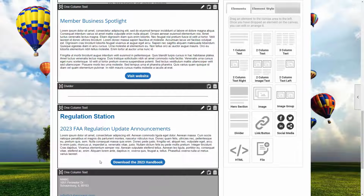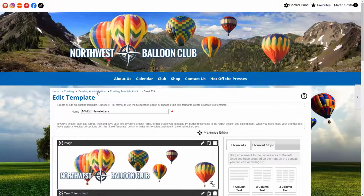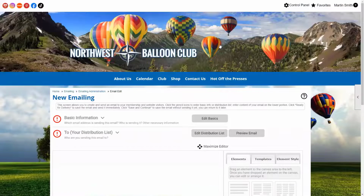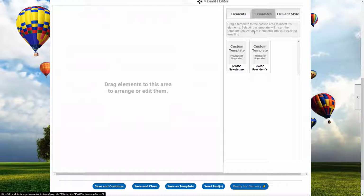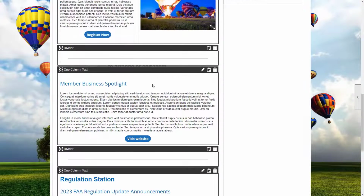You don't have to use placeholder text. If you just craft a newsletter for yourself, you can save it as a template as is. You don't necessarily need to replace the text for the template because you can replace that text at any point when you're creating the email. So if we go back into our emailing administration, for example, and I go ahead and add an emailing from the start, I'll skip over my basic information and my distribution list. And in my email editing area, I would select my templates button and drag over my newsletter template. And here I have all of the images and the text that I've added already.